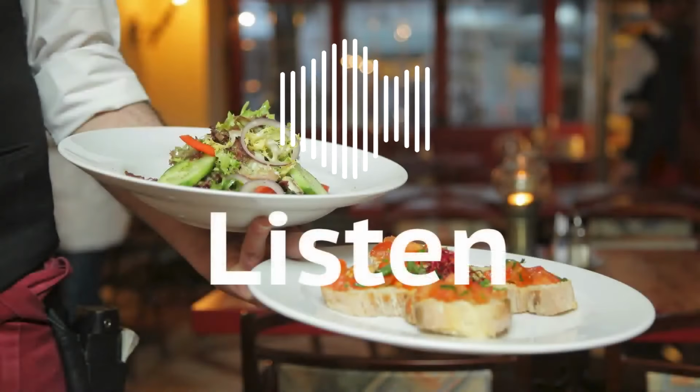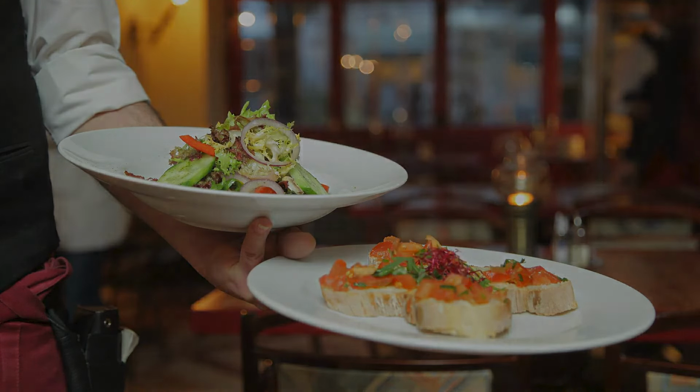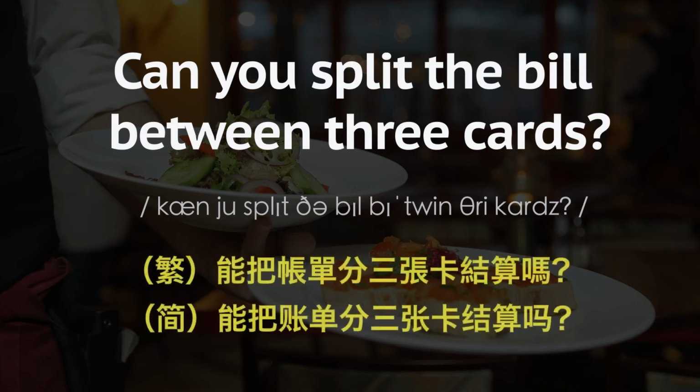Can you split the bill between three cards? 能把账单分三张卡结算吗? Can you split the bill between three cards?